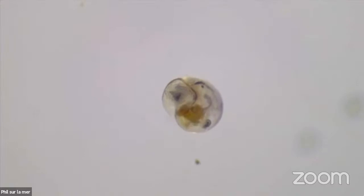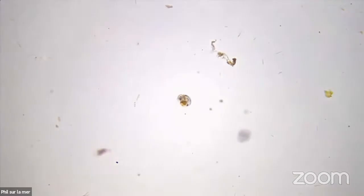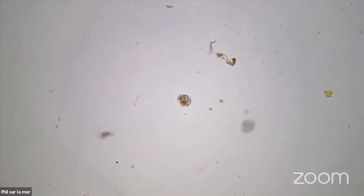So you can just make out the curl of the snail shell right there. You can see the inside is very transparent. A lot of the zooplankton will be transparent. It helps with camouflage in the ocean to avoid being seen.